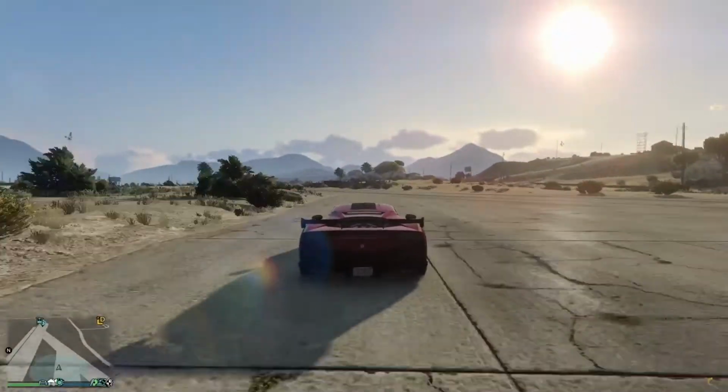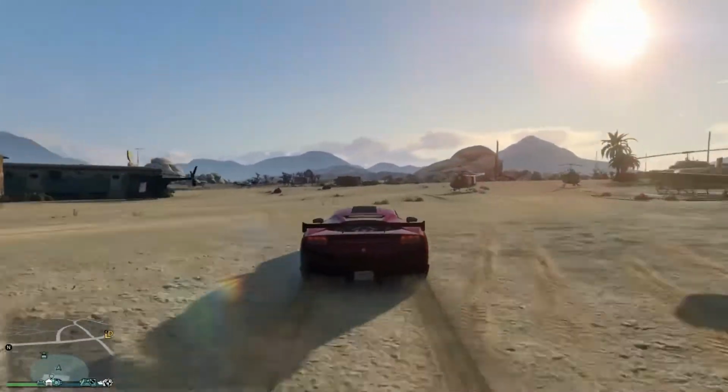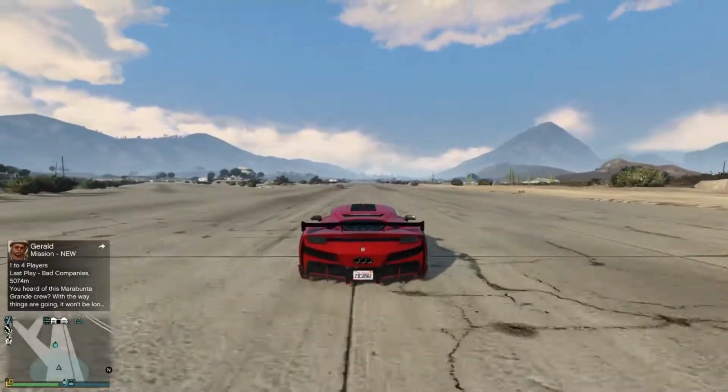Mr. Raccoon is boosting down the back there. He didn't boost up the front, but he did boost on the back, and he still couldn't catch me. And the reason why we don't boost up the front, ladies and gentlemen, is because that will happen. Yes, it's an absolute walkover.